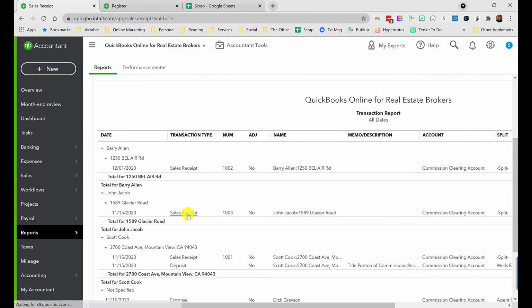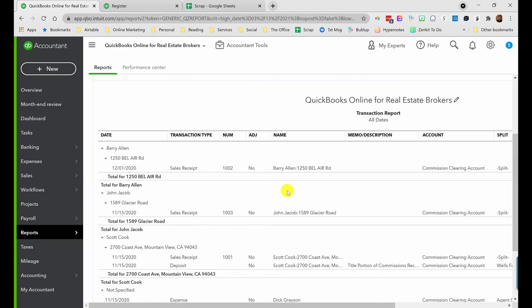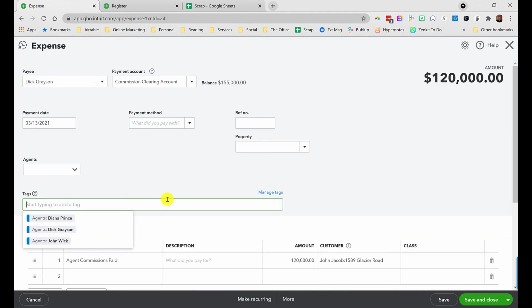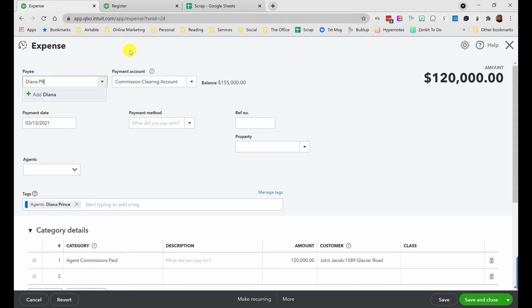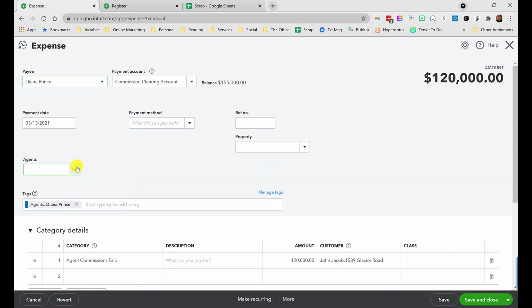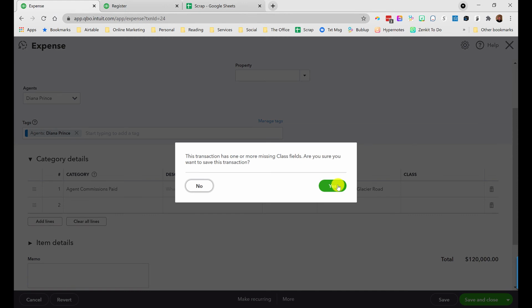We're going to go into the sales receipt. Okay. And actually, we said Diana Prince was the agent on here. And notice we've tagged this transaction with Diana Prince. So that's how we're going to do this. Let's go back down here. Okay. And we'll tag it with Diana. And that means she should be the payee. All right, we'll just set her up as a vendor real quick. Diana Prince as agent. Okay, there's just different ways we can track this. So in the course, I'm showing you different ways so that you can decide which one would work best for you. I'll save this.